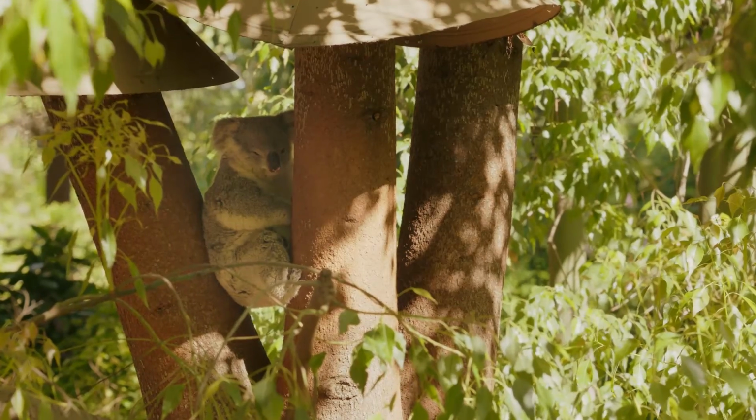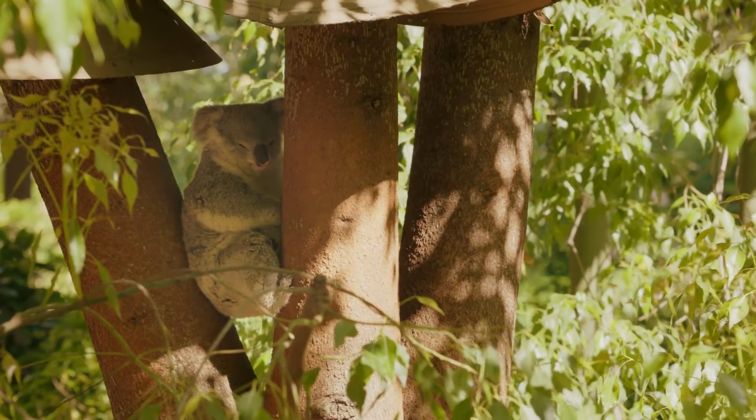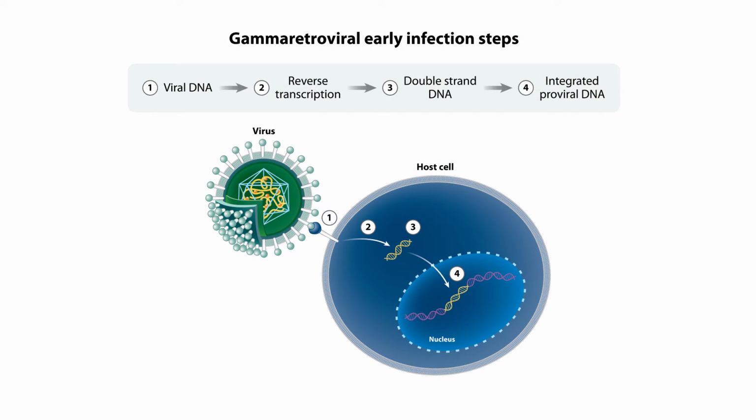And in some of my closing remarks, I'd like to say how this new information may have great importance for the future of the koala. Habitat loss and diseases such as malignant neoplasias currently threaten the koala. A retrovirus has long been suspected as the agent responsible for malignant neoplasias in koalas.